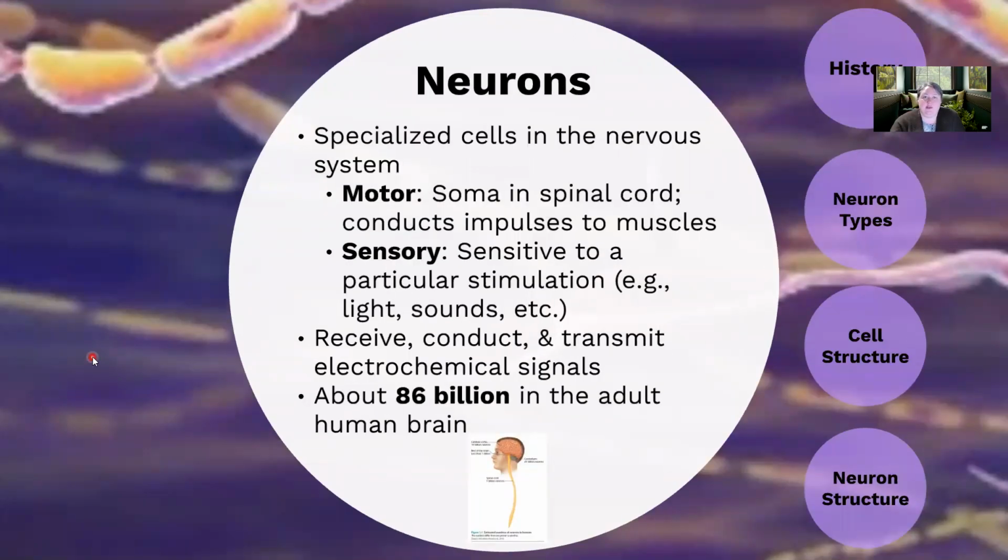Neurons are specialized cells in the nervous system that receive, conduct, and transmit electrochemical signals. And those are really big words. It'll make more sense later when we start talking about the different types of chemicals that are associated with neurons and what their function is. For the purposes of this video, we're talking more about the history and the structure of neurons.